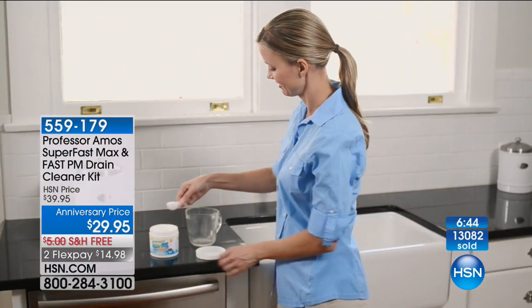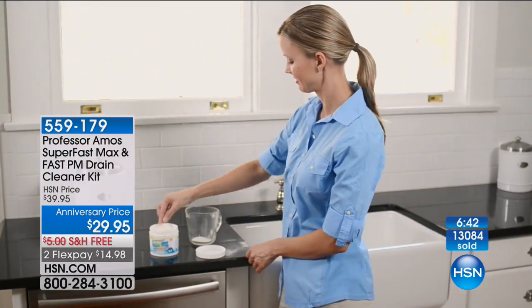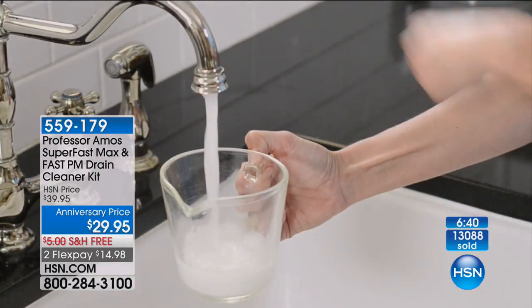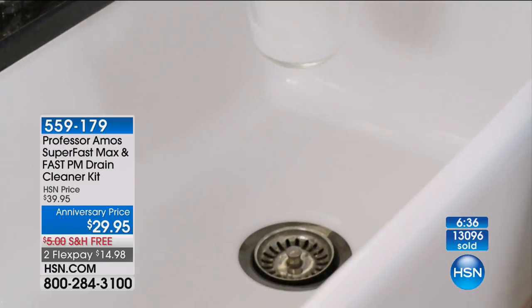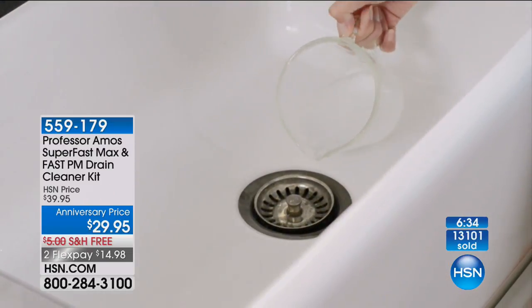It breaks down detergents and all that just as well as it's breaking down all this oil matter right here. So use our fast preventative maintenance. You got 16 applications that work in all your machines. I gotta get that. I have got to get that.